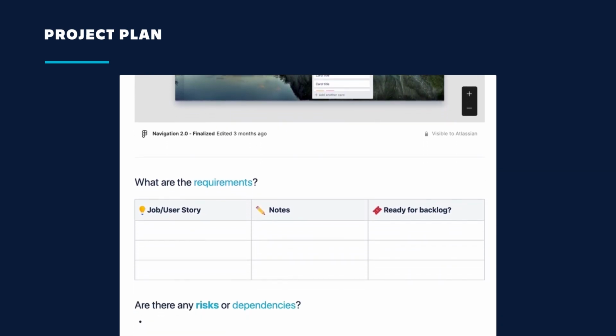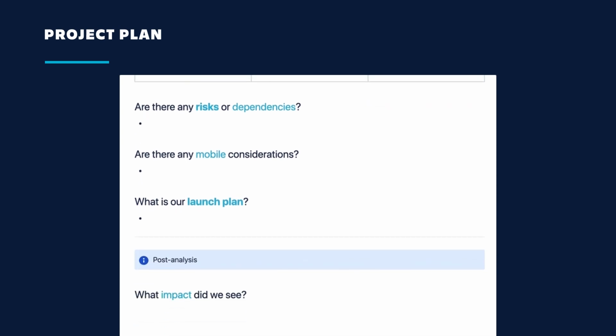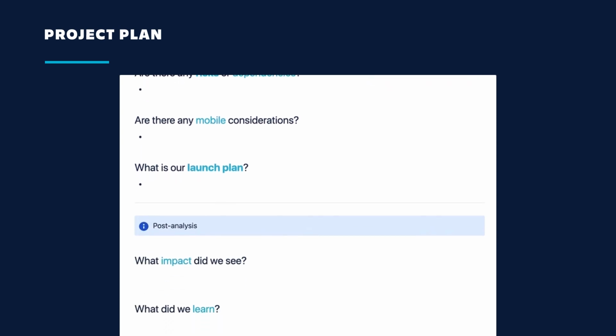As you go, you flesh this page out with your team. What are the requirements, the user stories, what dependencies do we have? Basically an all-in-one document that helps you and the team stay on the same page, quite literally, from start to finish of the project. Confluence has a great project plan template in their template library as well.